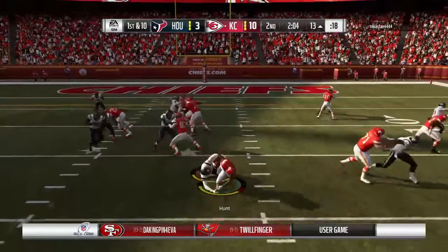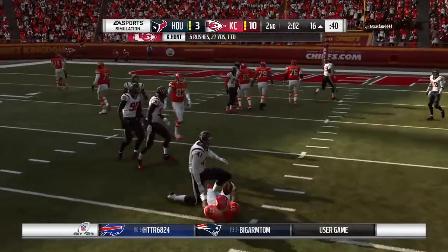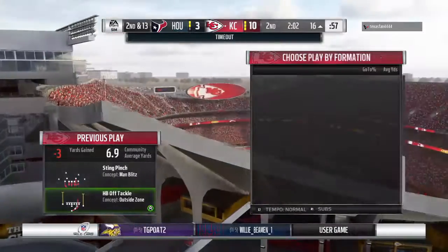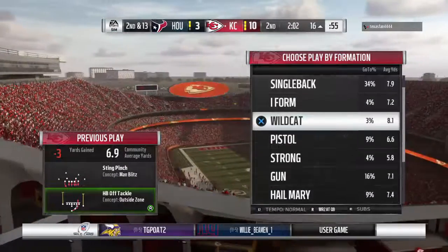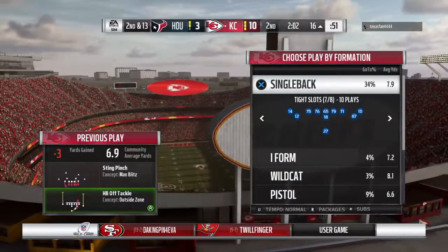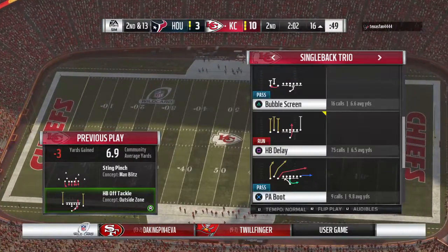Here's Hunt, and he goes backwards here, losing yardage back to the 16. And now the Texans are going to stop it as they signal for a timeout. They'll have 2 remaining as we step aside here in this 2nd quarter.